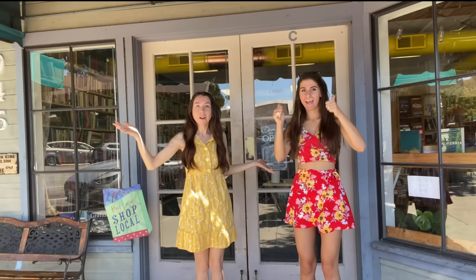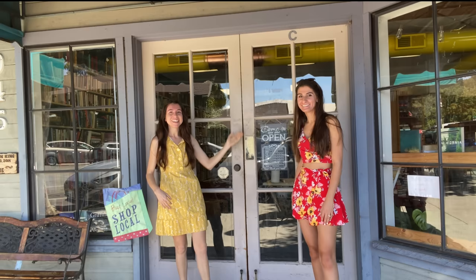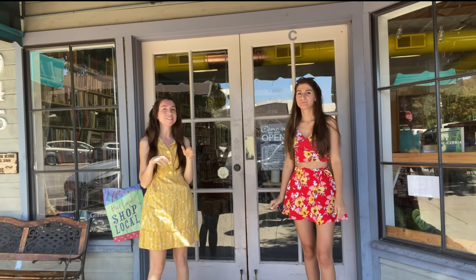Alright, today is a very exciting day for us here at Spare Time Books. We're going to be painting our new door. We're giving it a major facelift. So it's going to be so pretty. It's going to be the same green as the inside walls. And then you guys can see before and after.